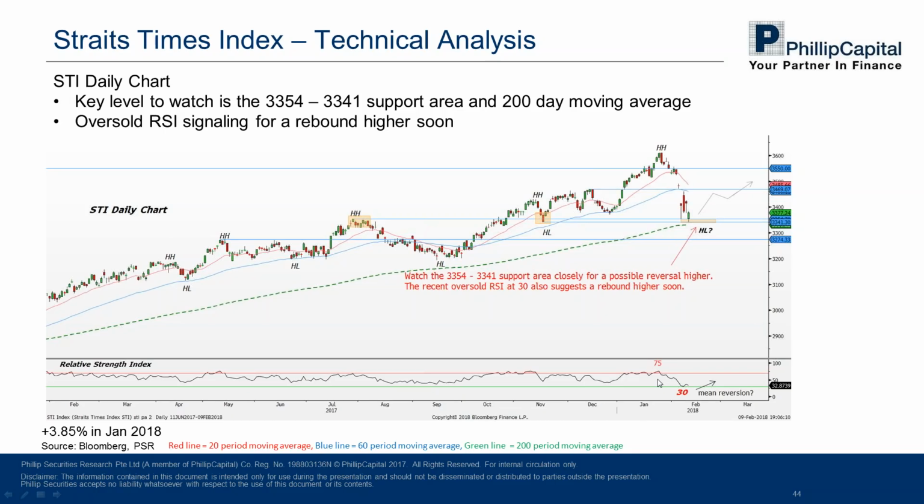So all in all, in terms of sentiment for the STI, I think we might actually see a reversal back higher into the uptrend. And for this next leg back up, I think we could easily retarget the 3,600 points again.